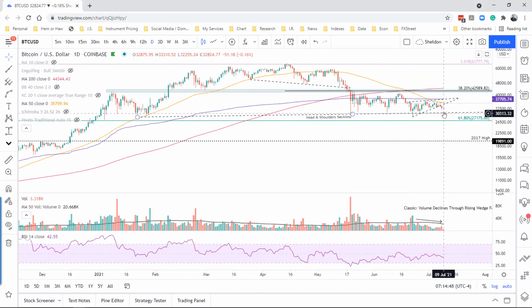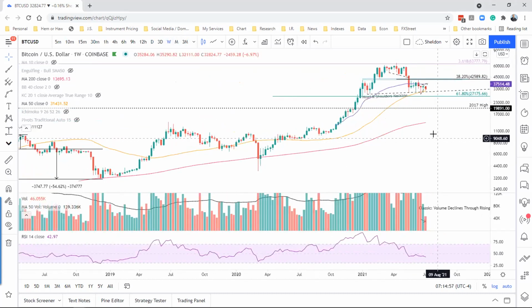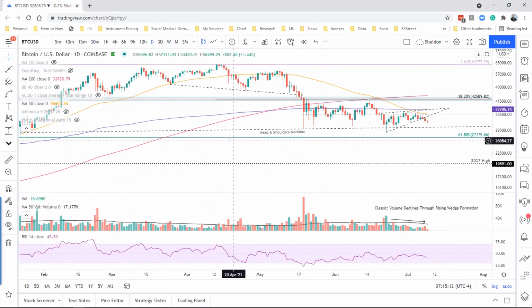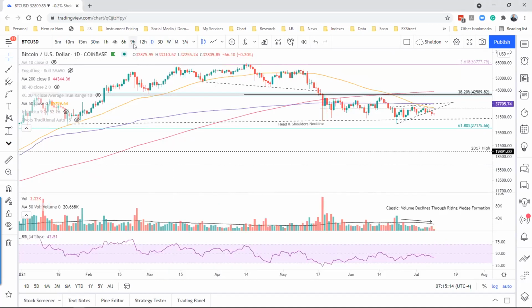Really, the support comes together at the neckline of the head and shoulders pattern that we've talked about frequently. The neckline now coincides with the 50-week simple moving average. It's almost spot on. So there's formidable support around 31,500 that we really need to pay attention to should weakness accelerate, particularly today moving forward. There's really not much more to say in terms of what it might do in the short term.